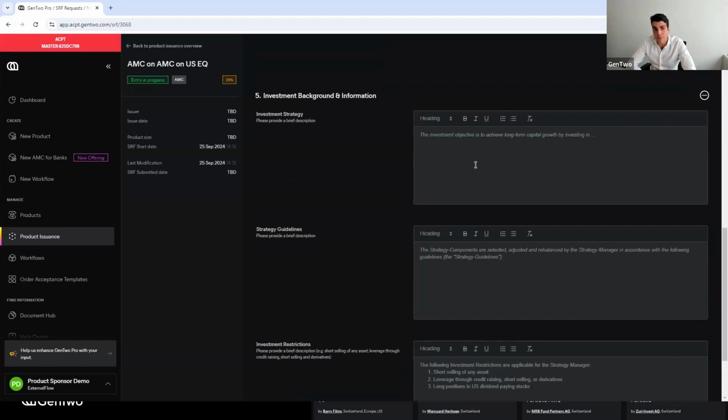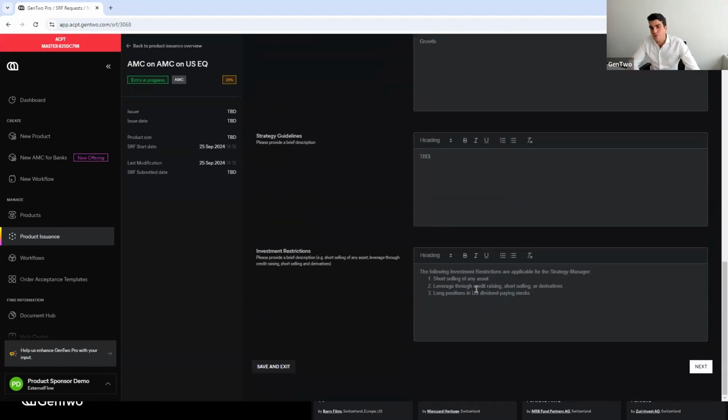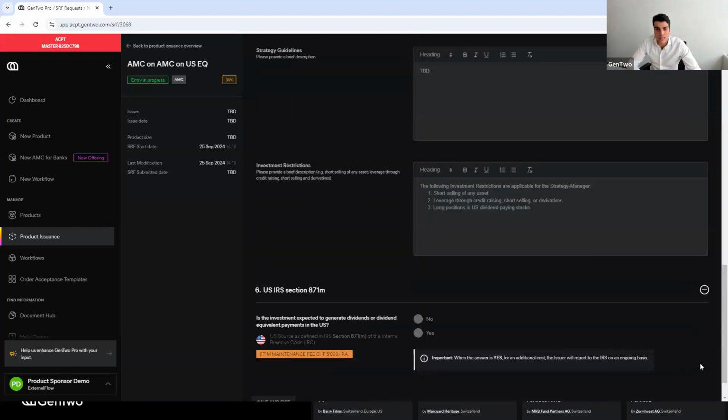Here in step 5, you can ask questions about the investment strategy. So here you can define your strategy, about growth, for instance. Then the strategy guidelines. Here, let's put TBD. And then the restrictions, if there are any restrictions, for instance, if you don't want to go short, you can put it here that there is this restriction, so investors are aware that this strategy will never go short. It's a long only strategy. Then we can click on next.